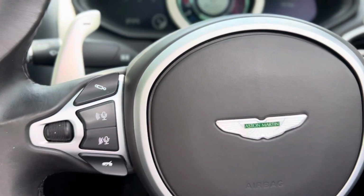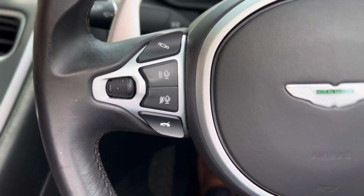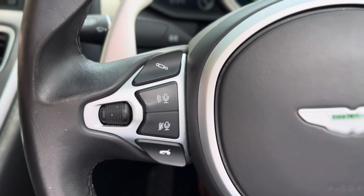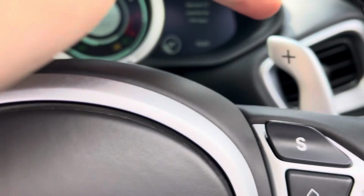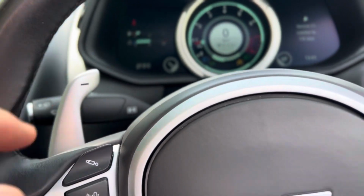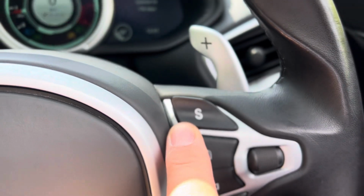We've got a multifunction steering wheel which gives you adjustable dampers, so you can adjust your ride depending on the kind of road you're travelling on and the speed you're travelling and how you drive. You've got the minus on this paddle, and the plus on this paddle, so you can change up through the gears here and down through the gears on the left one. And then you've got your drive mode switch.